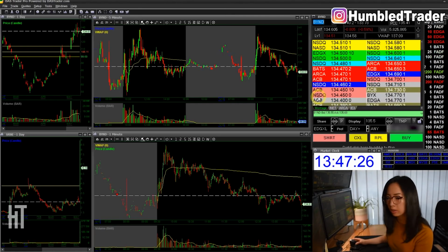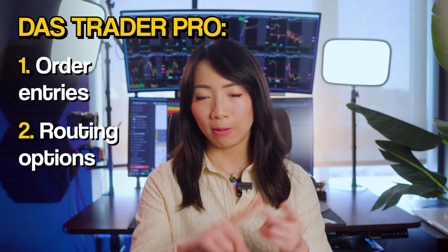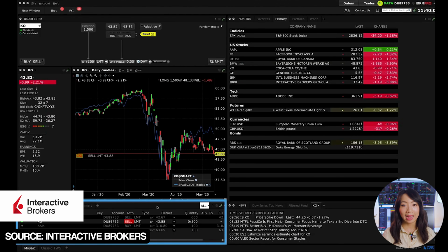Dash Trader Pro is extremely fast with their order entries, routing options, and of course, reading price action and Level 2. So much better than TWS. Oh my god, TWS seems a little bit ancient. I would say that even now, 8 years later, the platform almost looks exactly the same. But once again, Interactive Brokers TWS is fine to get started. I'm just saying, if you eventually want to level up, take more share sizes, and have faster executions, it's definitely worth investing into Dash Trader Pro. Okay, back to Interactive Brokers.